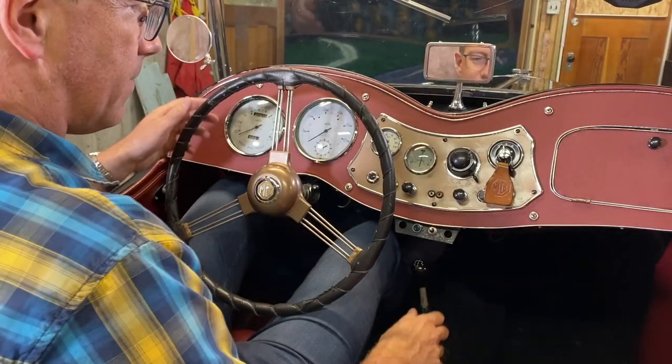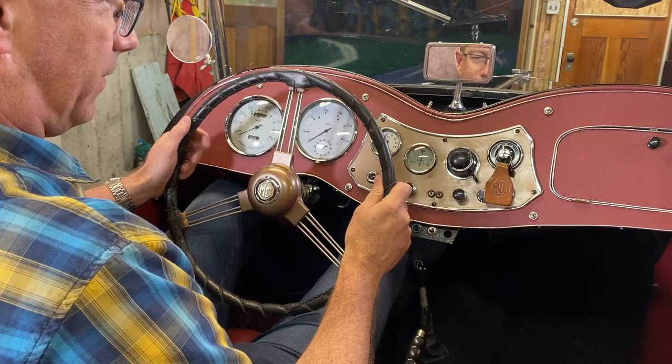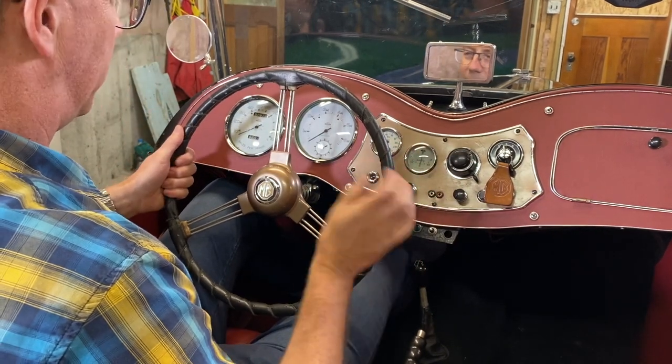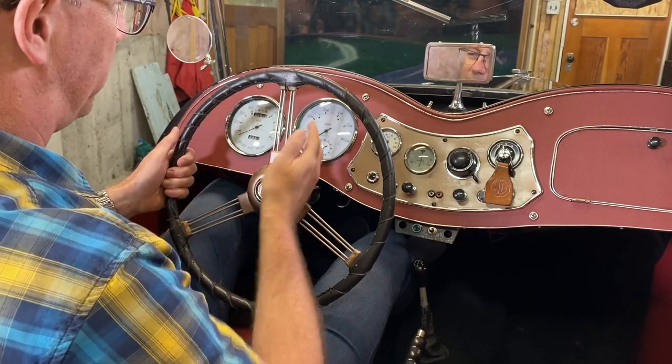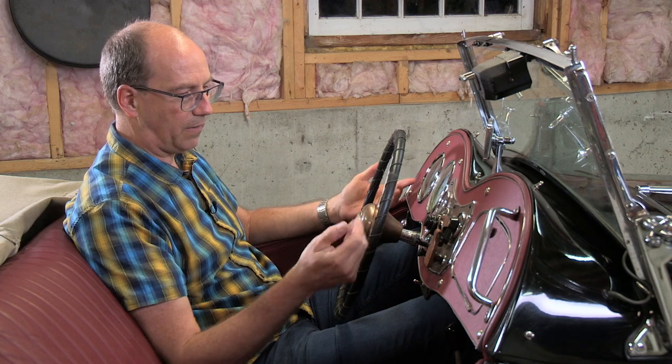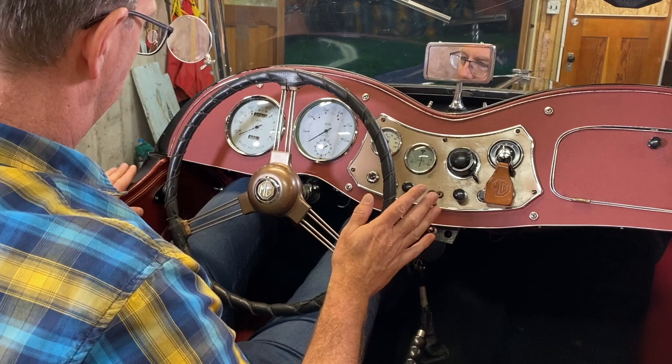What do you like about that little cockpit there? I like the vintage look. You've just got the essentials: a big steering wheel, speedometer, RPM gauge, oil, water, amperage, headlights, and that's about it. Starter and a choke. The whole interior was redone.